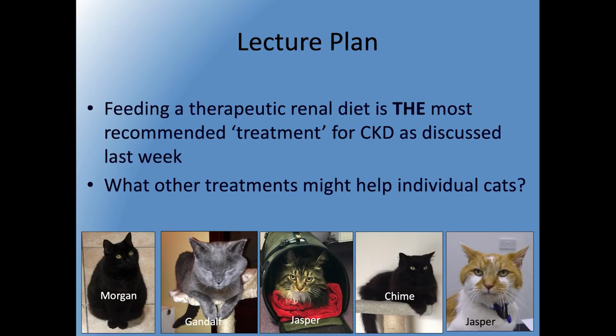So last week's Cat Cafe, we talked a lot about why feeding a specially designed therapeutic renal diet was the most important thing that carers could do as part of management of their cat's kidney disease. So I'm going to refer to this a couple of times in the presentation, but not talk in any detail about it because that's something we've already discussed. And the purpose of today's webinar is very much what other treatments might be helpful.